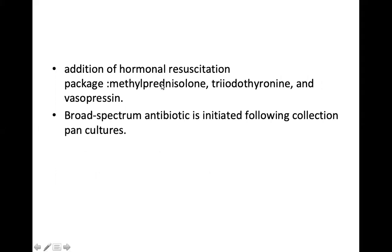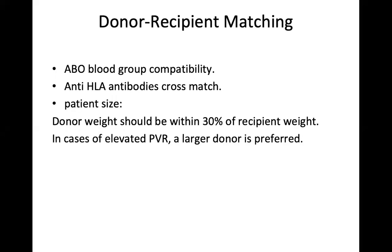Some centers will use a hormonal resuscitation package that includes methylprednisolone, thyroxine, and vasopressin, which has shown in some studies that it improves function and later outcome. Also, broad-spectrum antibiotics should be used after collecting pan cultures from the patient. So you did all that. Now you want to see if the donor is matching your recipient or not.